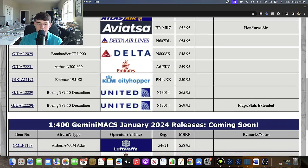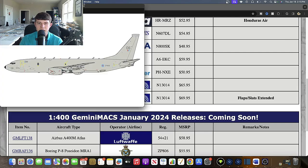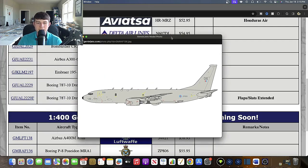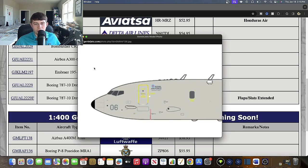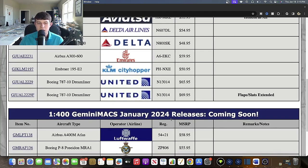That's really cool. We'll also get to follow that up, a P-8 Poseidon MRA-1 Zulu Papa 806. So yet another very unique aircraft. This one a little bit more basic here, but certainly looks good. I'm not sure where exactly this is from, but it looks really good. Actually, it says right here an Air Force. Let's see. Royal Air Force, is that what that says? I can't see it from here, but anyways, looks really great. So very cool to get to see that one.